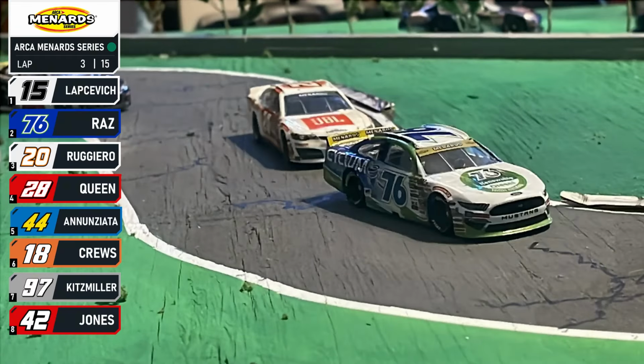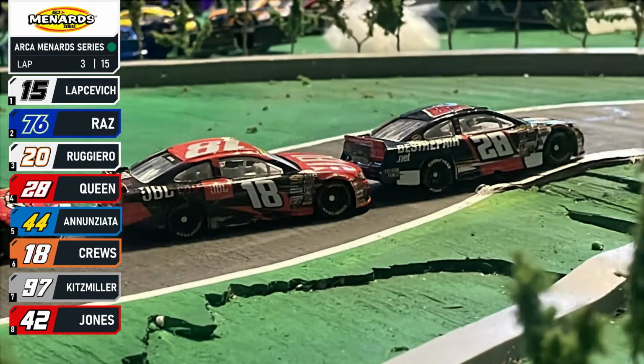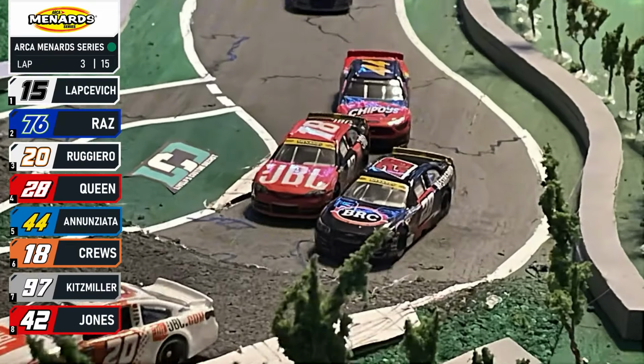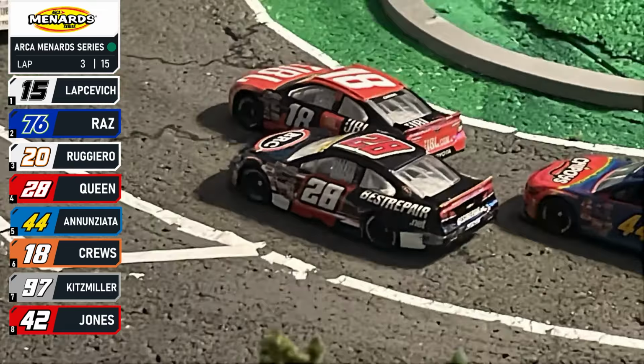How about Trayton Lapsevich right now? Just pulling away from everyone right now. Well, that might be because your favorites right here are all in a line back in 4th, 5th, and 6th. And here comes Brent Cruz. He goes to the inside of the 28. Side by side up the hill. They keep it straight. And Brent Cruz has the advantage.